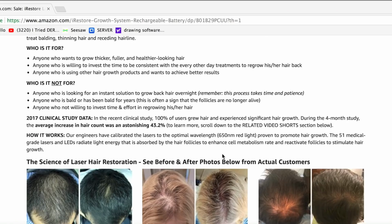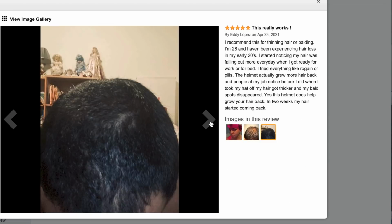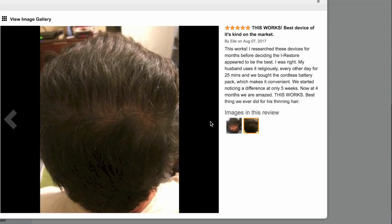When they first contacted me, I remember being genuinely intrigued because I looked into it. And I remember seeing quite a lot of positive reviews on Amazon with plenty of before and after pictures. It seemed almost too good to be true because it's safe, it's not invasive, there's no surgery, no hormones, no drugs into the body. But here's the thing, thankfully I do have a full head of hair.